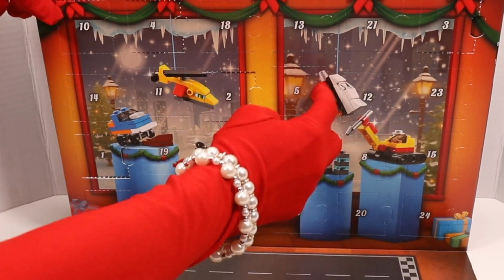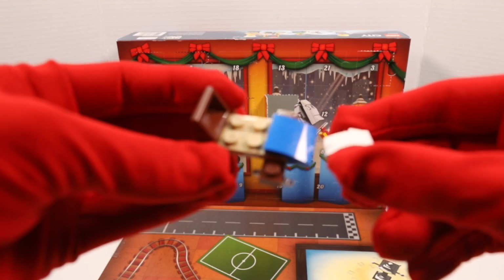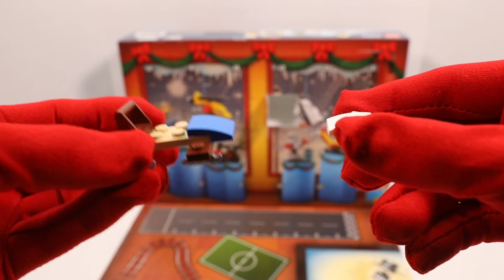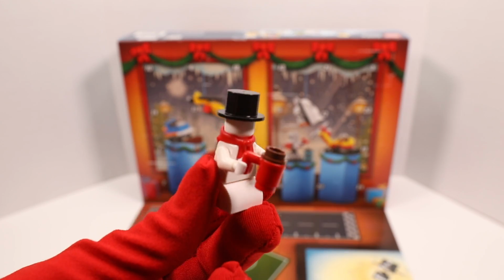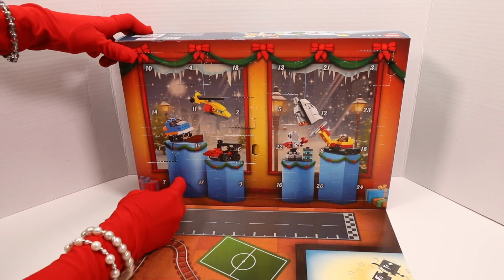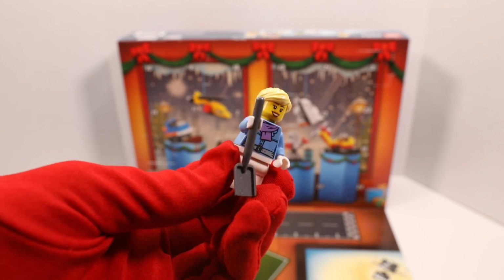Oh. Day five. Ooh, bobsled. I love bobsledding. So fun in the winter. Oh, Mr. Snowman. Mr. Snowman. Look at him with his hot chocolate. Day seven. Ooh, it's a girl with a shovel. She means business.